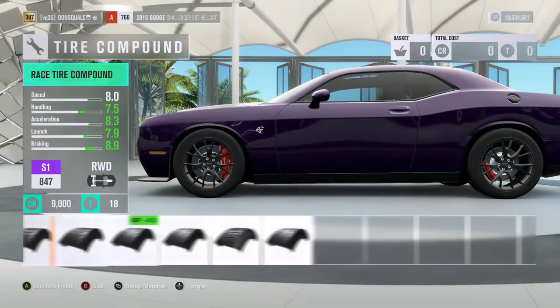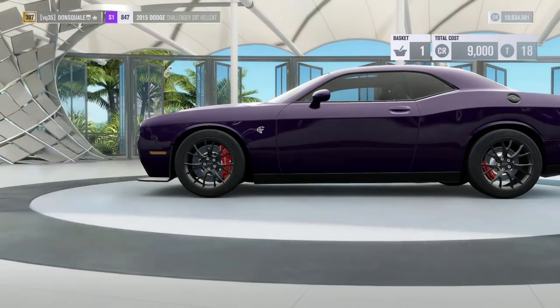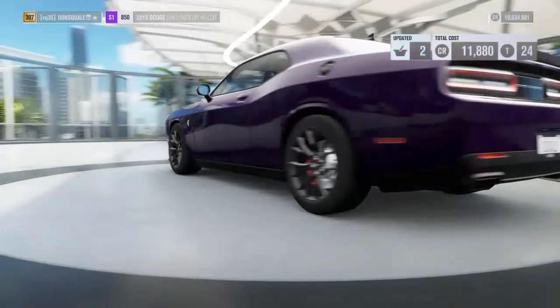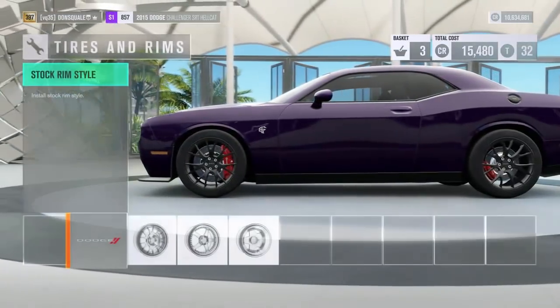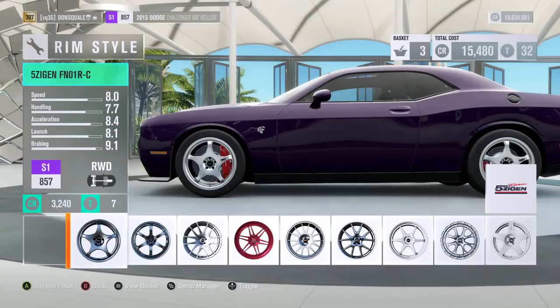Now, I'm going to go ahead and upgrade to a race tire compound. Not to say we're not going to try to drift this car, but you guys know me. Every time we try that sport tire compound, I just don't get the responsiveness that I'm quite after in these cars. Now, as far as the wheels go, we are looking for one set in particular, so I'm just going to skim through a couple of different options and let you guys know when I find something that I like here.